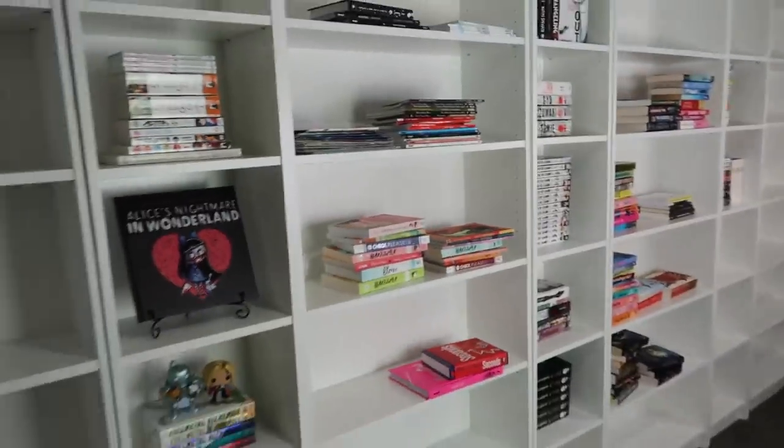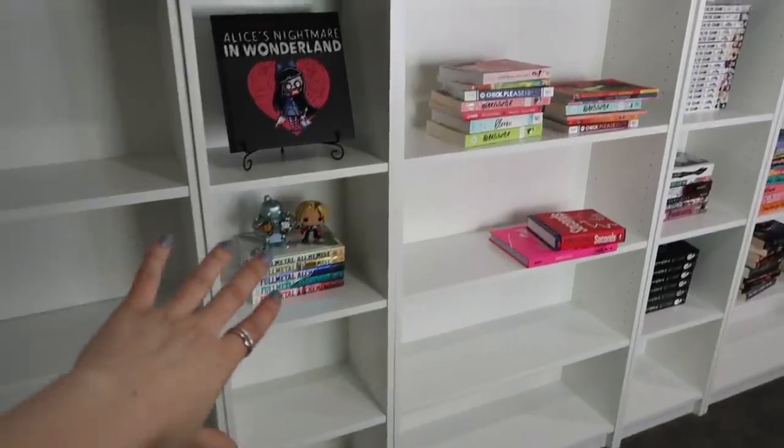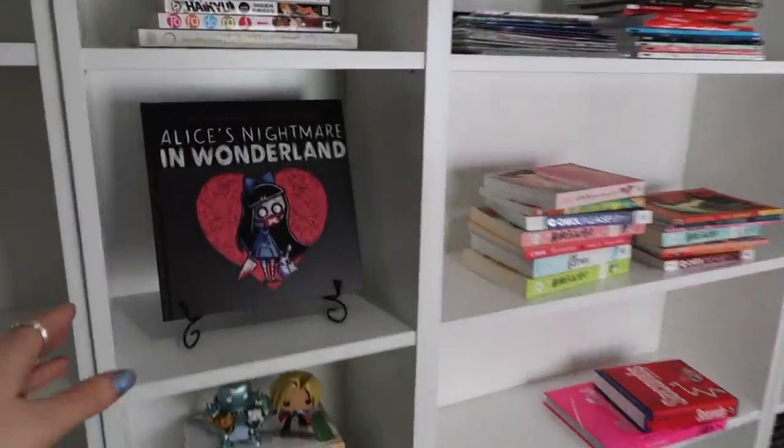But I'm kind of thinking I will use all the bookshelves because I'm really spacing it out, you know? It's just so nice to be able to display things. Like, I love this book.